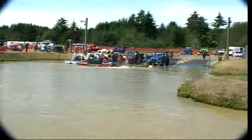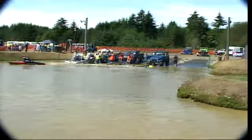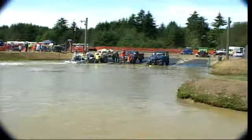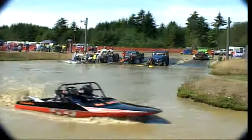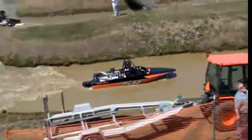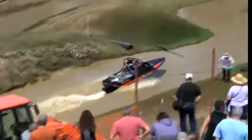So the Hassels are getting ready to come out. We'll try to throw it down into the pit before we get Ron DeMoe on the field. We'll bring out Jamie and Leslie Hassel first here in the final qualifier in the Supermod class.